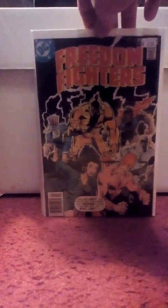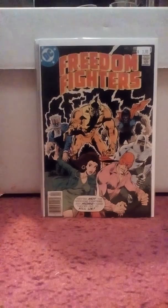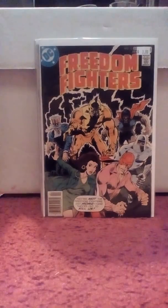This is a book I have been looking for 6 years. I thought I had this whole series, and when I went to verify it, I found out that I was missing number 13 of Freedom Fighters. So I finally found it. The guy had his books marked half off, so I got it for $1.50.